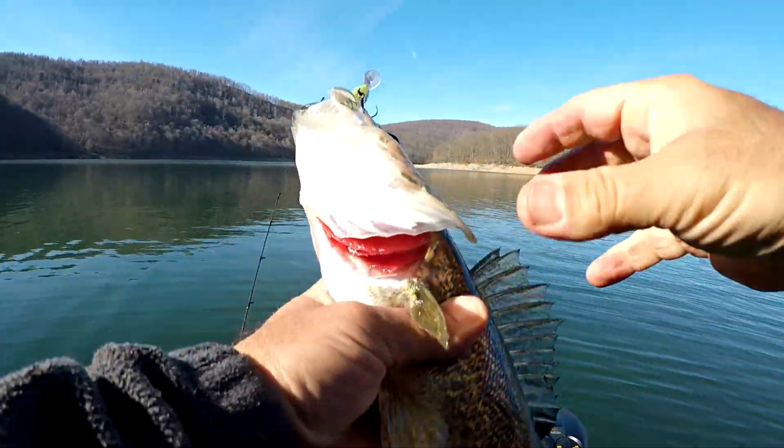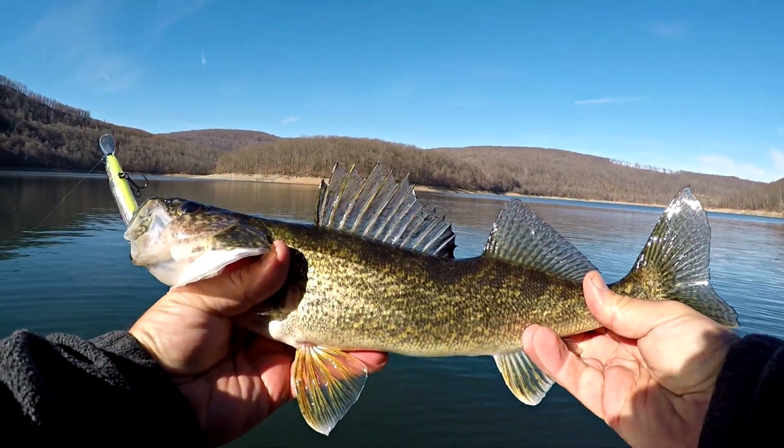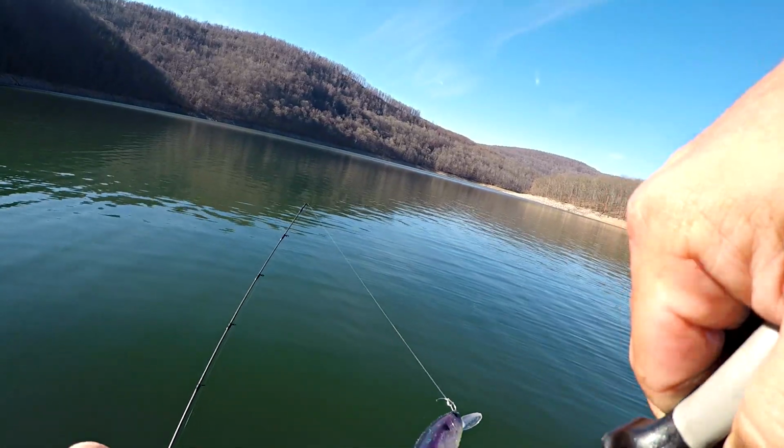I mean, look at this thing. Hold on a second. The flare and gills. Tell me that is not a beautiful sight. Amazing, right? Guys, it's just been another one of those incredible days. So let's go ahead and get this on the stringer and keep on rolling.